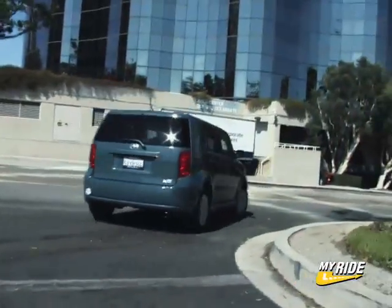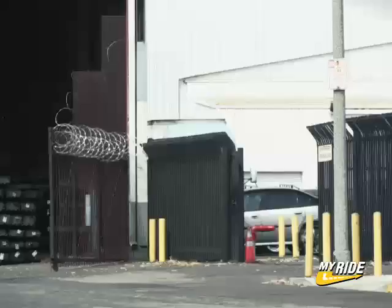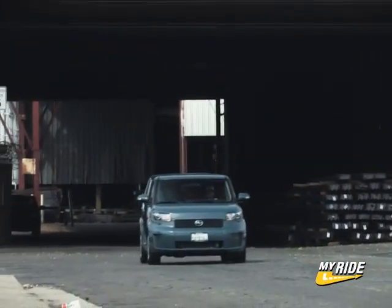So it looks different, it drives different, but at its core it's still a box that can be easily tricked out, and that makes the new XB a legitimate Scion.